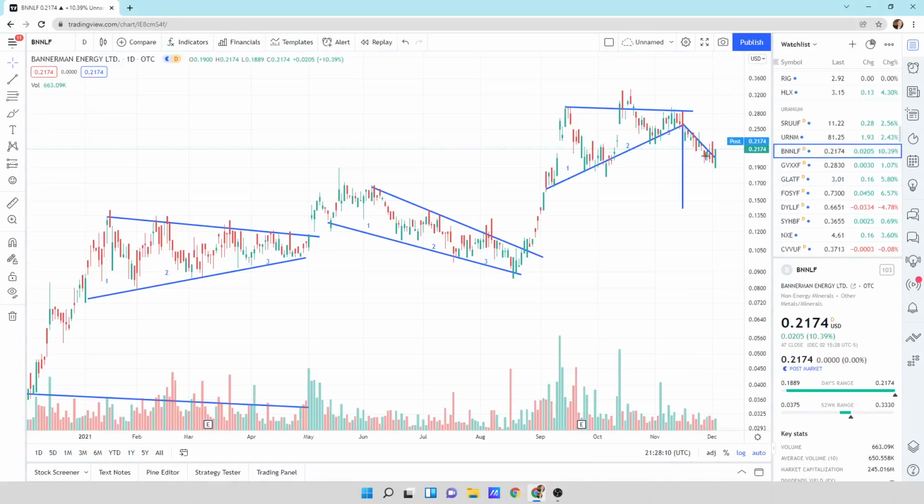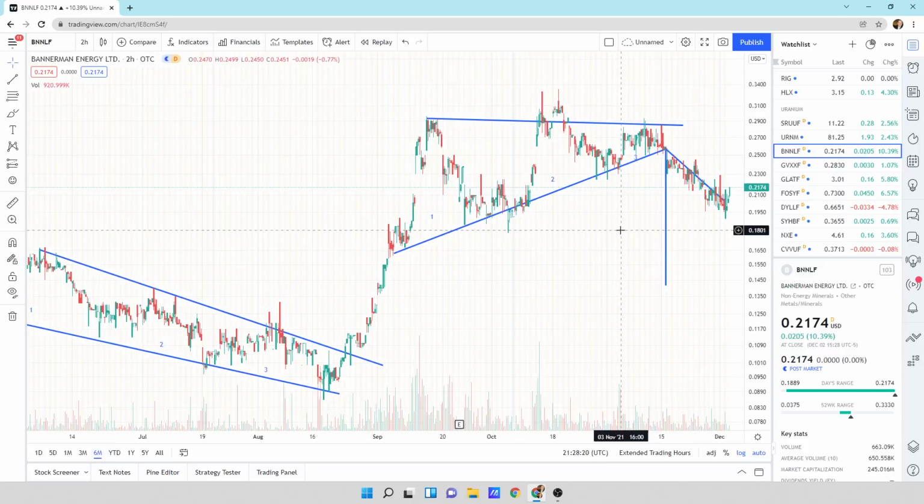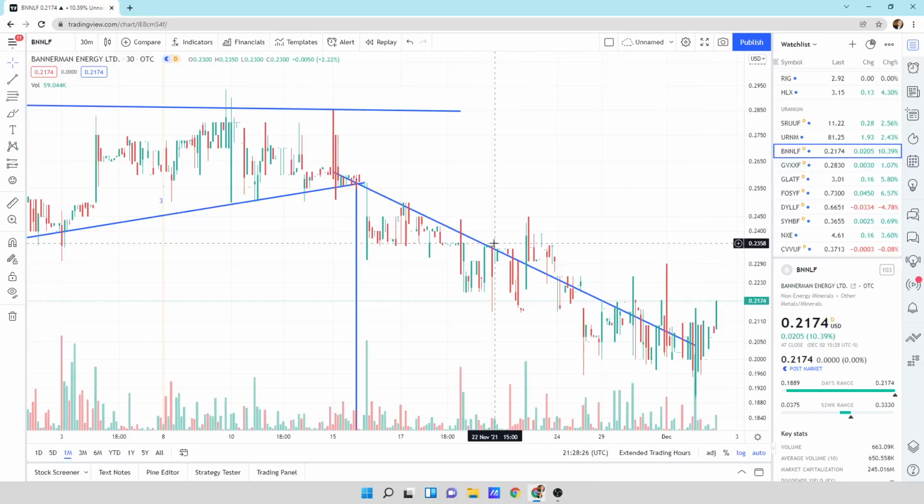Here's Bannerman. Bannerman is also exhibiting that nice buying pressure on the daily candlestick. It's a bullish piercing pattern today. So I am seeing confluence. I'm not just seeing it in a pattern or two. We're seeing it in a whole bunch. And when we zoom in on this here, it's looking very nice. I would be a buyer here.